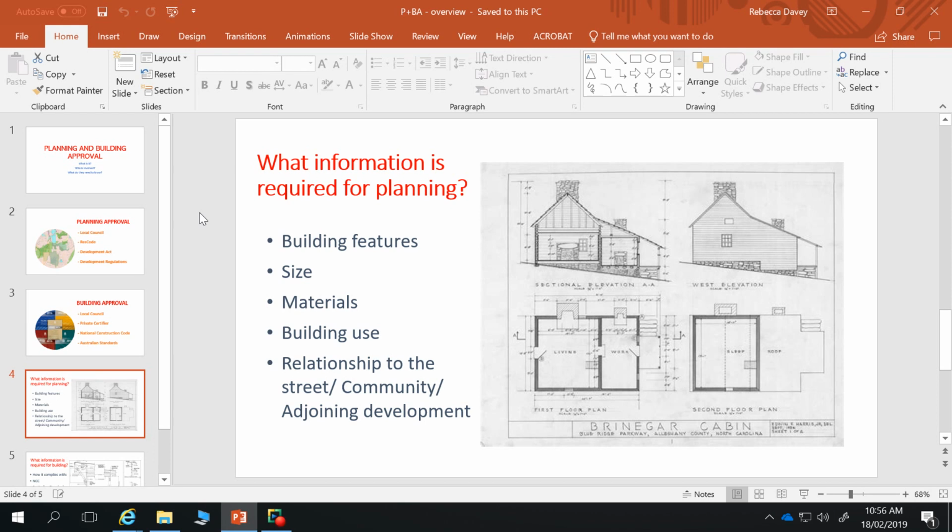Councils want to manage that, or they will have to manage that through their development plan and the zonings imposed in their development plan. So they're going to want to know about the size of your building, how much of the allotment that's taking up, how much private open space that allows. They're going to want to know about materials.